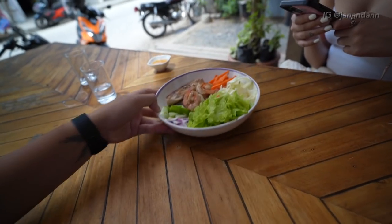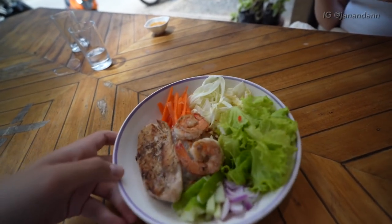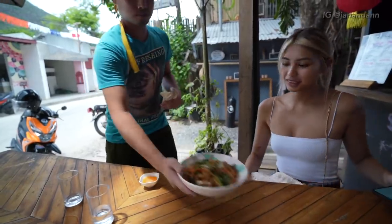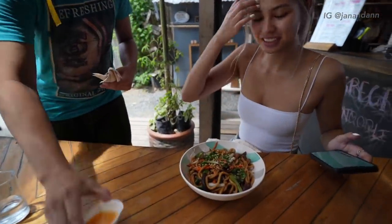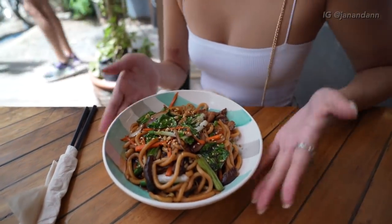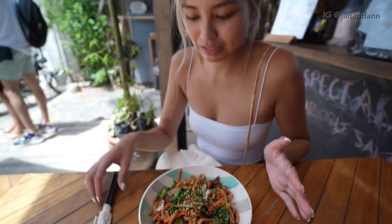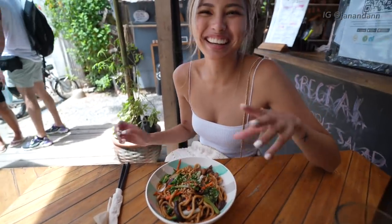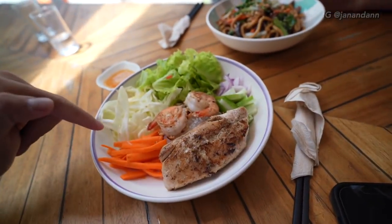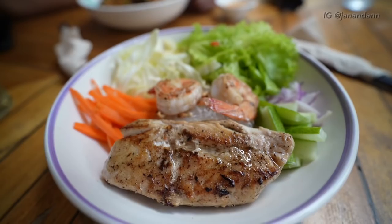For everything that I ordered, it totaled out to be 590 pesos. So my food is here now. Look at that. It looks so good, guys. Thank you so much. What'd you get, baby? I got the beef udon. This is what I always get. I never get anything different. This is what I got, the vermicelli rice noodles with fried fish.